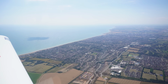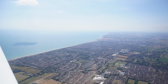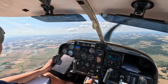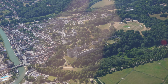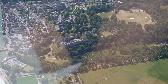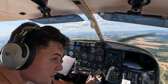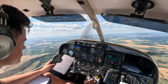Get a nice view of it for you. Do a quick check around. Absolutely no one around. Lovely and clear up here today. Everyone's probably at work. Okay, so that was Arundel Castle. We're now going to do a slight right turn and head north towards Petworth.